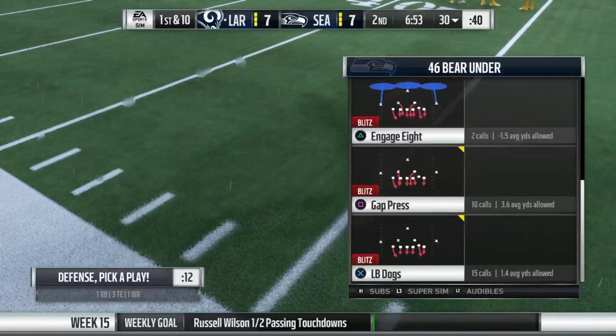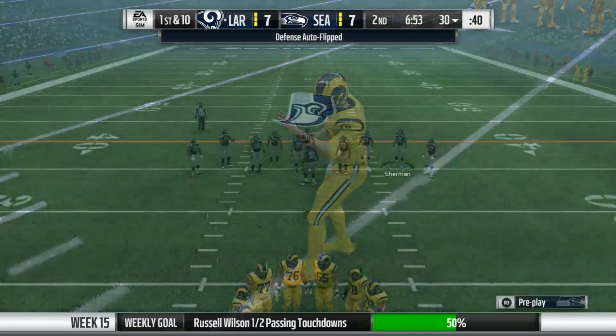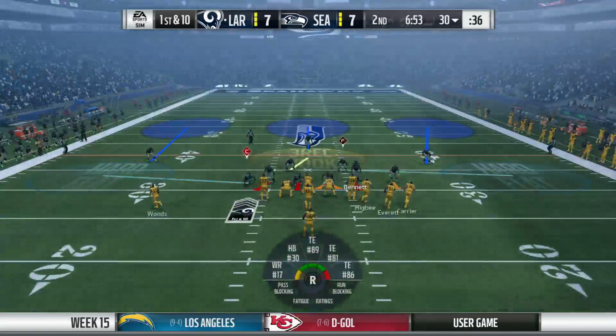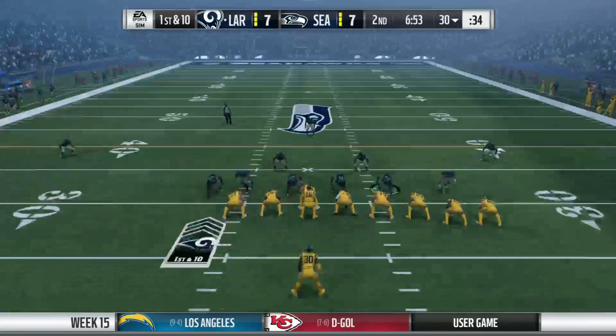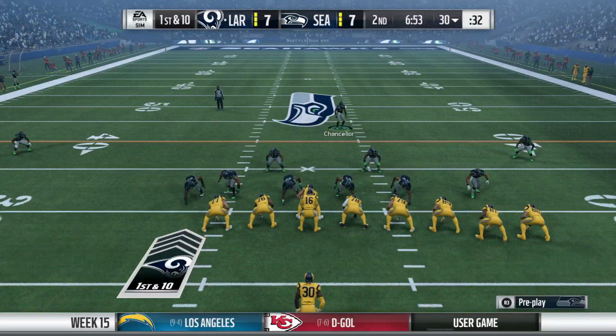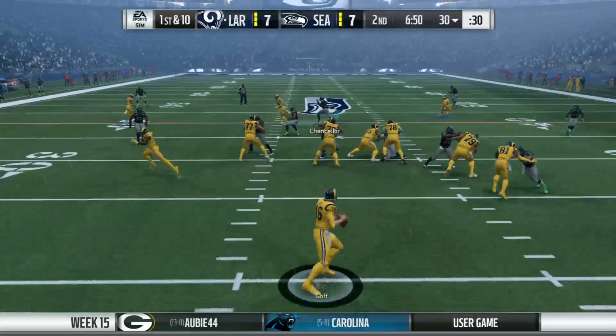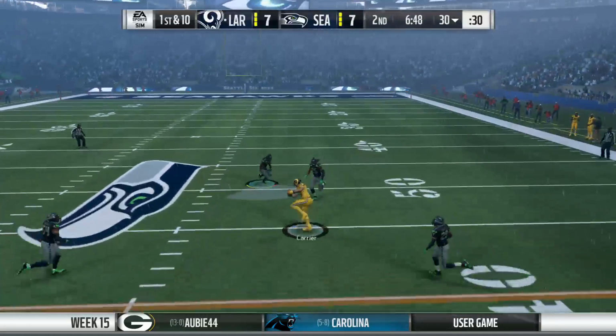As the Rams offense comes back out, here is the NFC playoff picture coming into the weekend. As we take a look at the playoff picture, certainly a lot of jostling still to go in these final few weeks. For the moment, they would be a wild card team, far from locked up, but that's why this is exciting. These last few weeks, a lot to play for.